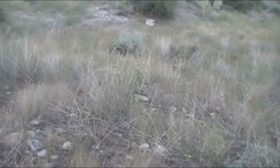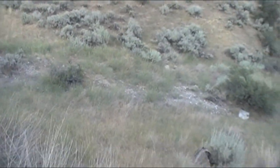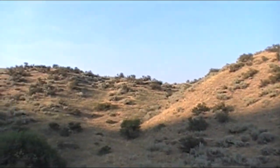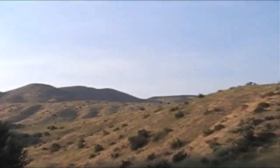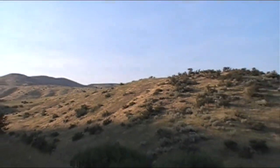So I'm heading down this little gully right now. Plan is to get down here, get up on this little ridge, and follow it back up in there, and see what we can see.